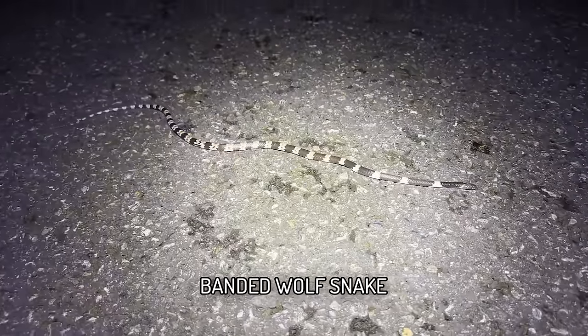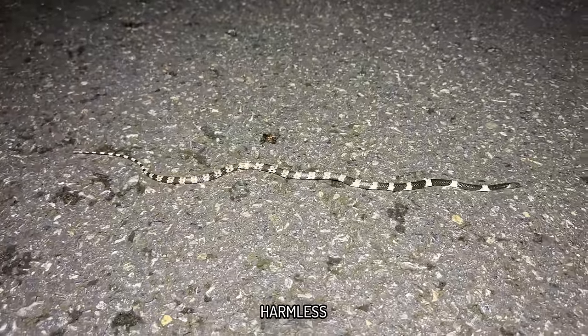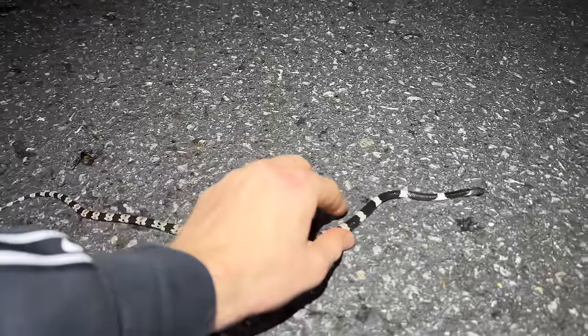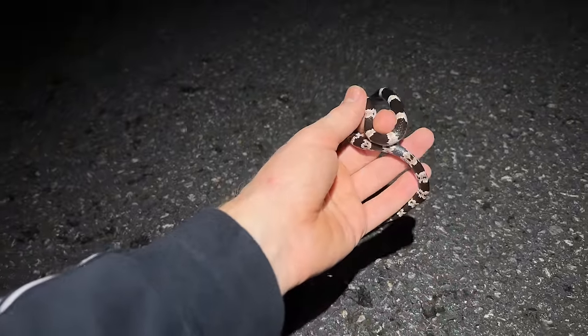Hey, there's a rare sight. A snake crossing the road. Lycodon fasciatus, to be specific. And hold on, let me put on a better filming light. This is, let's put it simply, one of very, very few snakes seen on the road tonight.